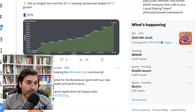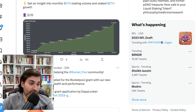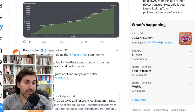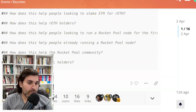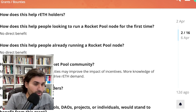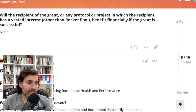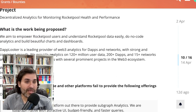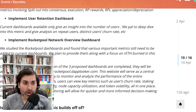And then it says, "We're committed to helping the Rocket Pool community. We've recently applied for the Rocket Pool grant with our new offering for monitoring health and performance. Check out the grant application." So then here's the grant application. Oh no, that's not the grant application. Give me a second. I know what I'm looking for. There we go. So here's the grant application as well. They applied for a grant for analytics and monitoring of Rocket Pool health and performance, and all that information is there.